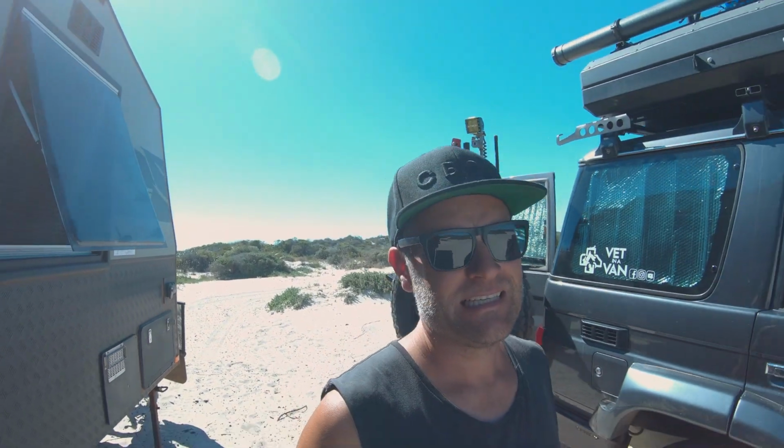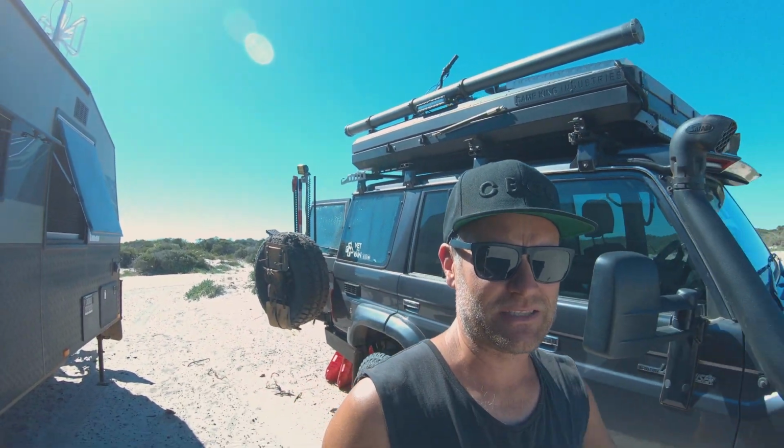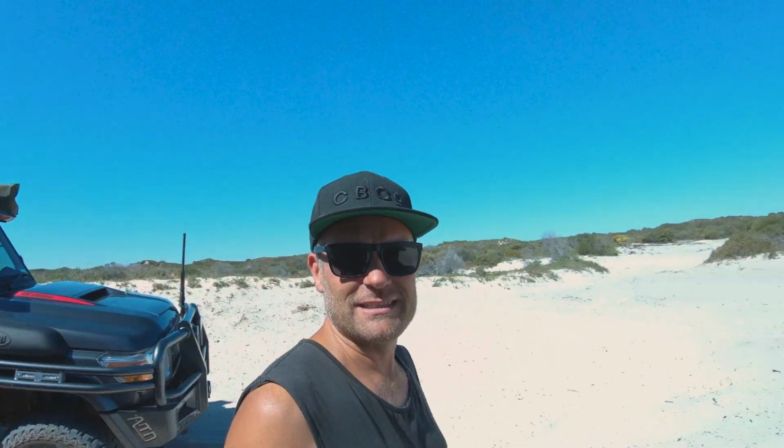But yeah, going back, we got the Lotus Trooper, which is Lotus's total off-road model. And we got that because I want to be in the situation where I can go, well, I might be able to get the car in there. I might be able to get the van in there. I may have to go in max tracks. But look, have a look at this.